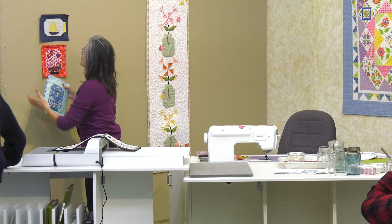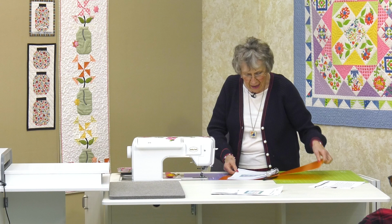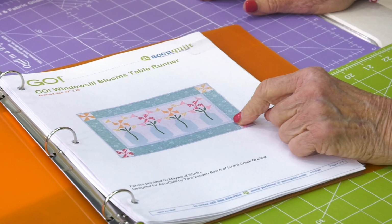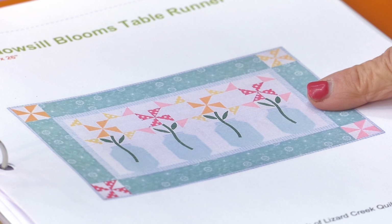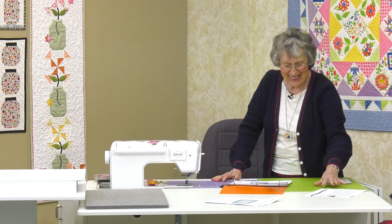All right. Now that I made a total mess on my table. So let's see. If you look at the pattern, everybody's got the Windowsill Blooms table runner, right? With the four little ones. And see that color? The fabrics are from Maywood, but the designer wasn't sure just what color those mason jars are either. So I thought it was fun, she might have turned her fabric wrong side up too. What do you think? It looks really cool. You like my stems? Oh, good, because I had a good time doing them.